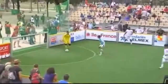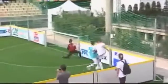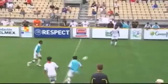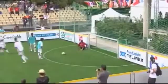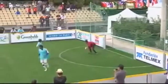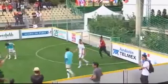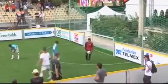Two Belgian defenders there running into each other. As we see Portugal and Brazil warming up behind the Belgian keeper, which is the next game. That's going to be a cracker. Ooh, good shot by Belgium there, right in the top corner. Belgium opening the score, 1-0. Referee calls the foul against India.